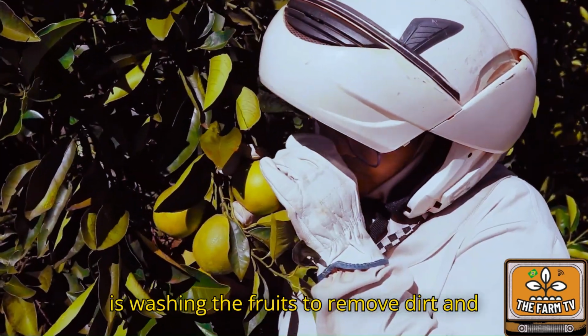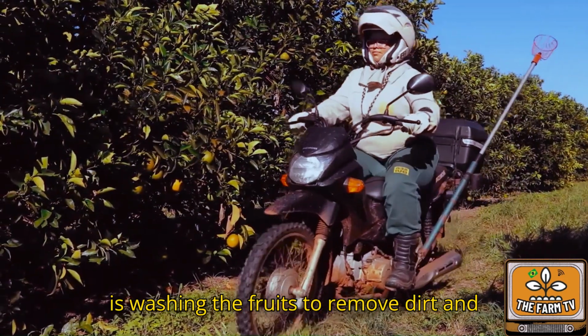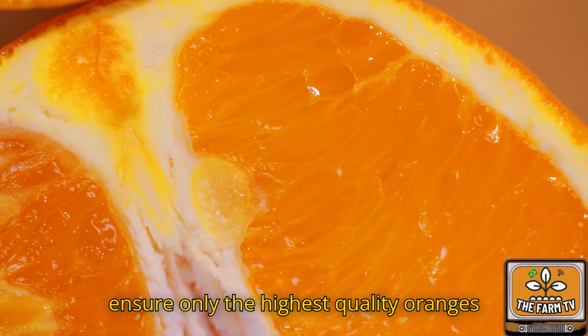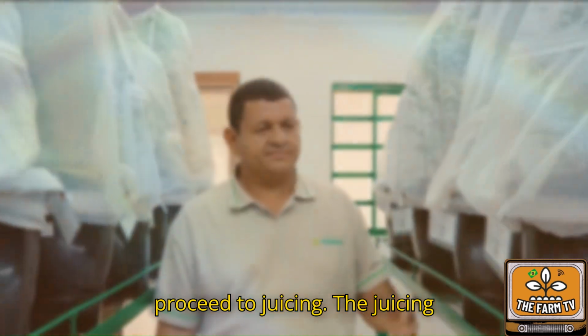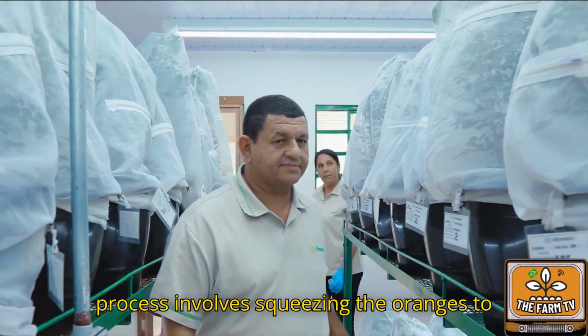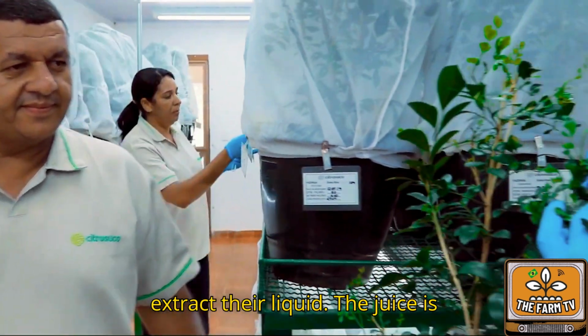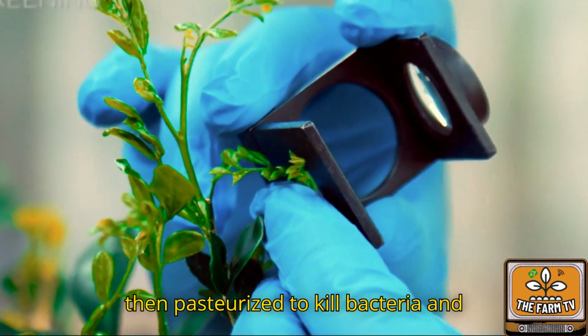The first step is washing the fruits to remove dirt and residues. They are then sorted to ensure only the highest quality oranges proceed to juicing. The juicing process involves squeezing the oranges to extract their liquid. The juice is then pasteurized to kill bacteria and extend its shelf life.